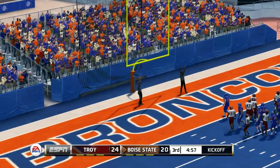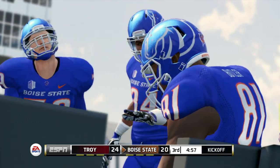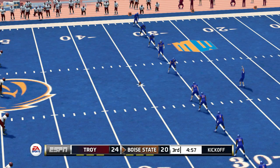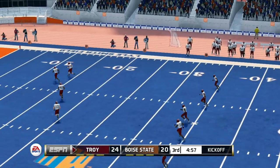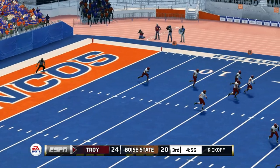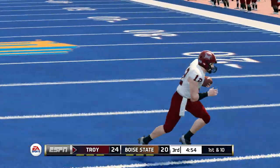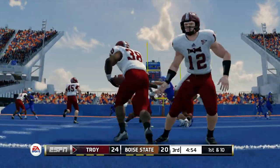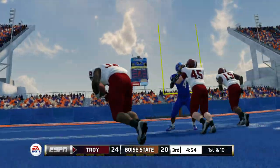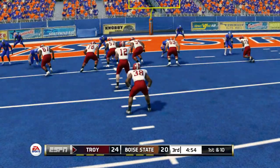And he tacks on the extra point. Boise State to kick. He sends this one deep. He's to the 20. Kurt, not sure what went on in the locker room at halftime, but both offenses have really come ready to play in this third quarter. I think that's really what separates a good team from a great team, being able to make the adjustments at halftime and come out and execute. And so far, we've seen both these offenses able to do that.